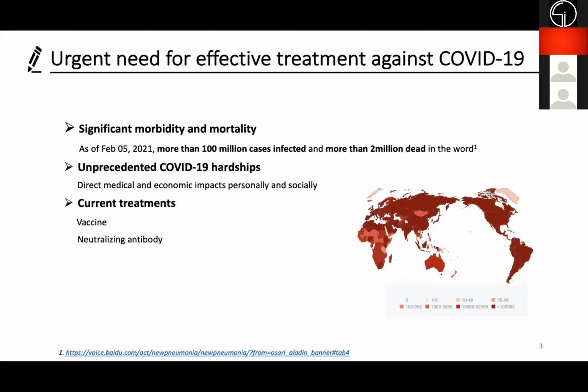Currently, the treatment or prevention methods include different types of vaccines, and a few companies are also developing neutralizing antibodies.